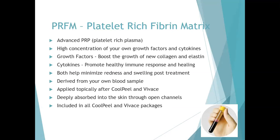And because it's your own growth factors and cytokines, it is extremely effective at getting your body what it needs post-treatment. So I just like to mention this because a lot of practices in the industry will charge a lot of extra money for this. We think it's so important for ensuring the best results that we include it as part of every package with both CoolPeel and Vivace.